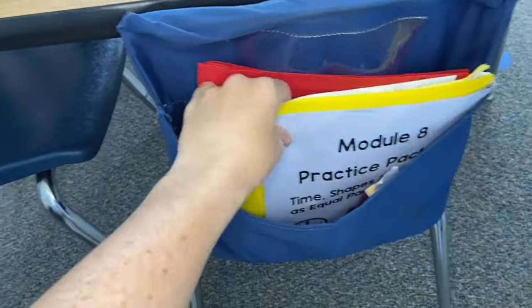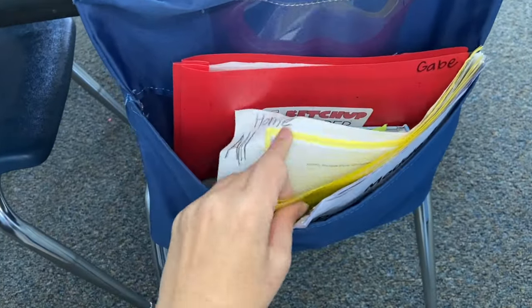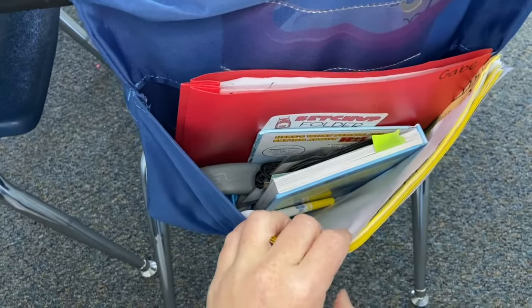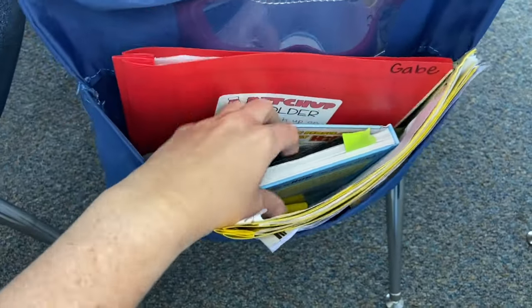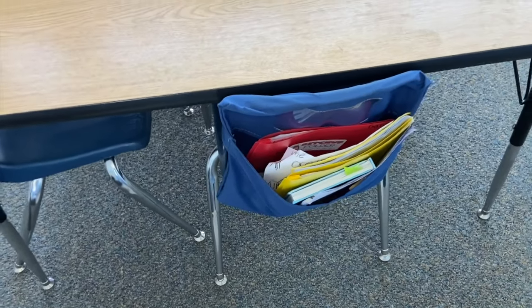I now have chair pockets where they keep all of their stuff. But as you can see, they don't actually put things in the folder. They just shove it all in there. So the headphones get broken, the books get ruined. After 3 years of having chair pockets, I'm pretty fed up with them.